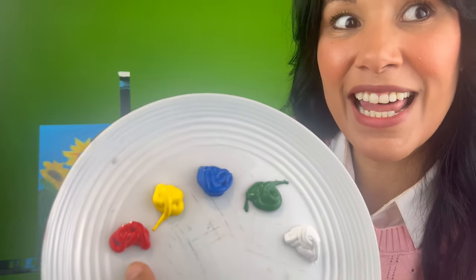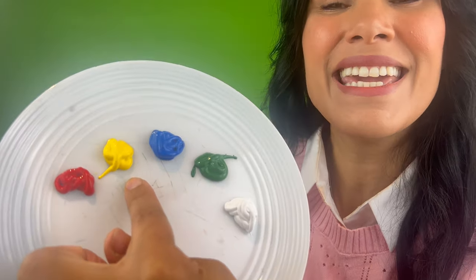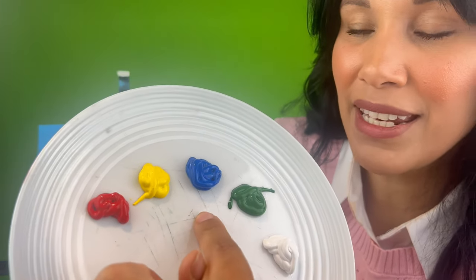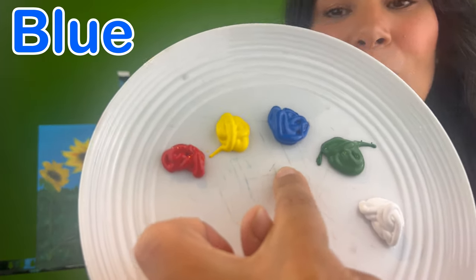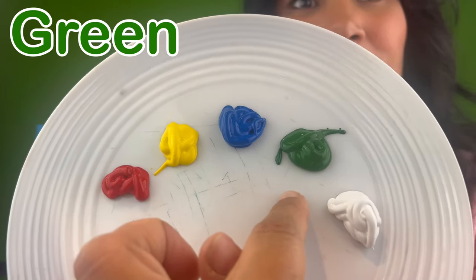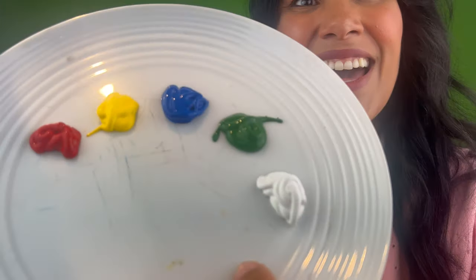Yes, this is the colour red. Next to the red, we have the colour yellow. Can you see that? Then, what colour is this? Yes, it's the colour blue. After that, I have the colour green. Can you see that? What about this one? Yeah, this is the colour white.